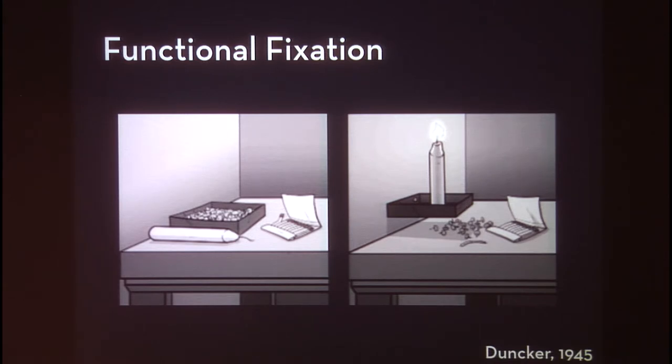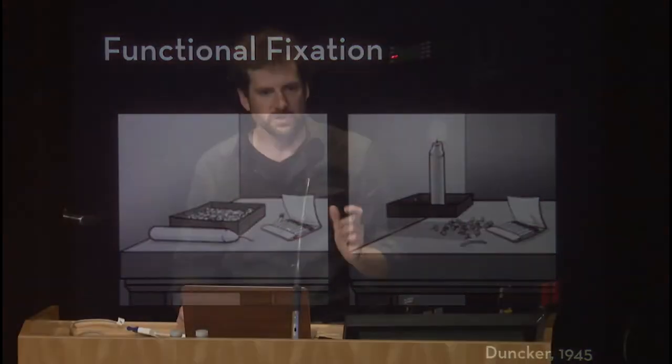And what's interesting about this is if you give people the problem as formulated on the left, about 20% of people come up with a solution. But if you give people the exact same problem, only where the tacks are dumped out of the box to begin with, almost everybody comes up with it at the very beginning. And so a subtle shift in framing can produce a dramatic change in results.